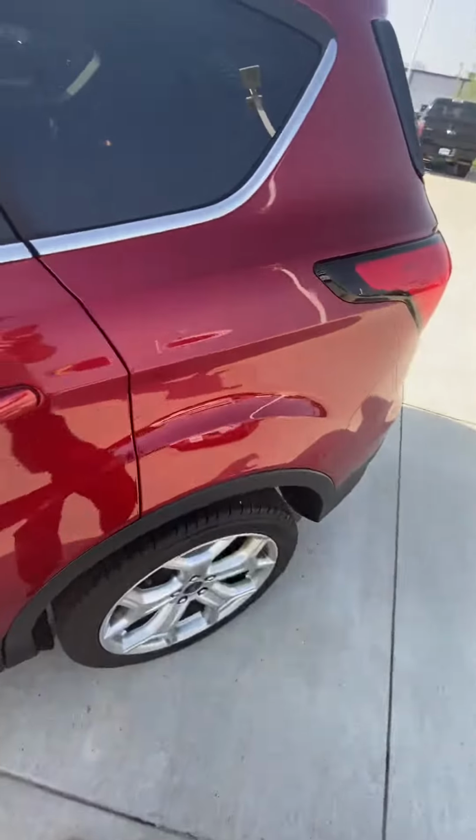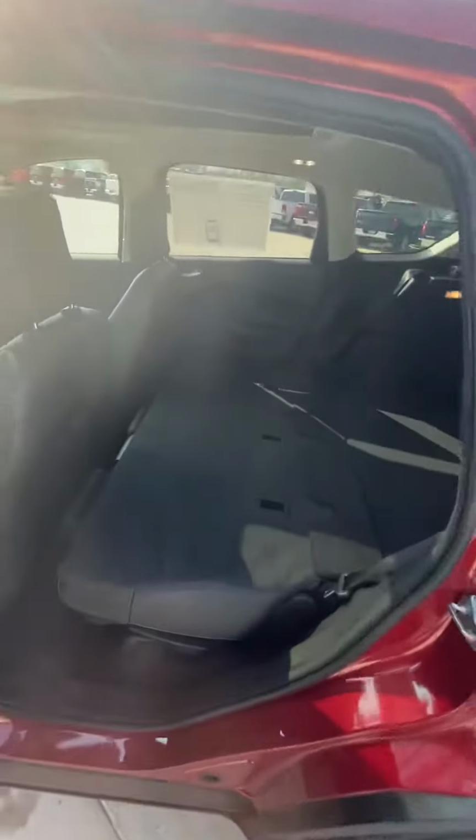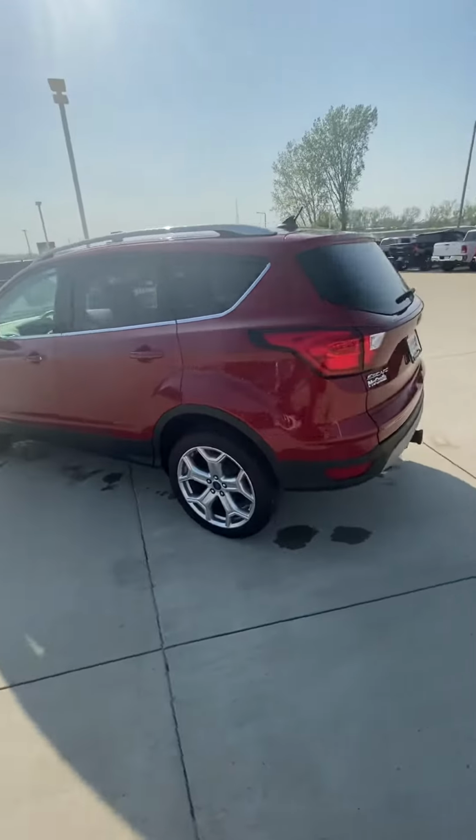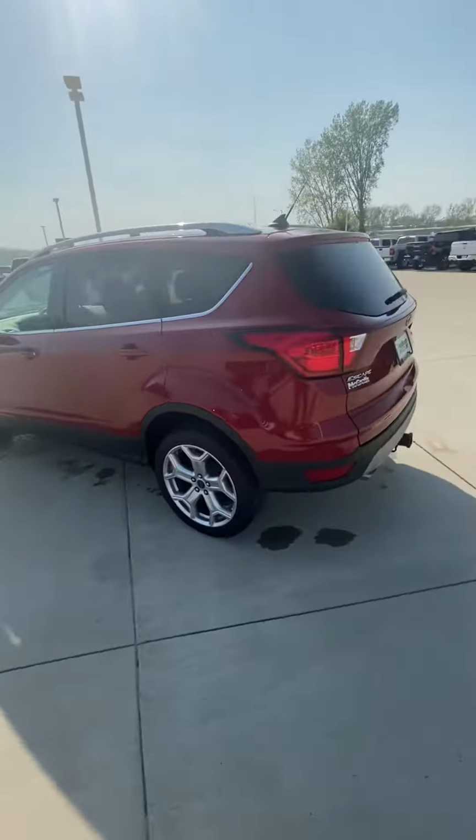And here's your back seats. They do fold down to give you some extra room if you're not gonna be using it. Proximity sensors in the back. It does have a tow package on it. The hitch receiver. All-wheel drive as well.